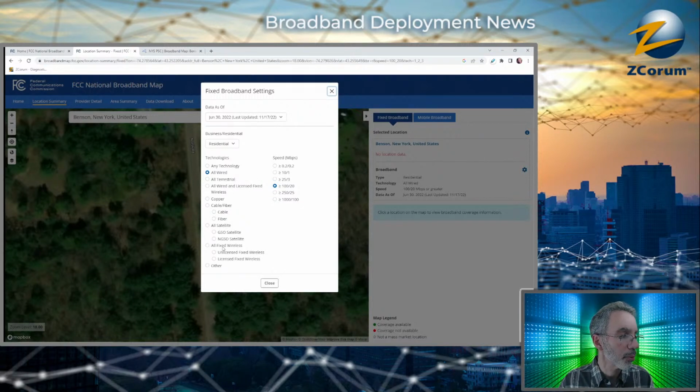Now, the other thing that's unfortunate is something else as far as whether something is reliable broadband or not is what type of fixed wireless it is. So if it is unlicensed fixed wireless, it's not considered reliable broadband. If it's licensed fixed wireless, it is considered reliable broadband. And if it's a hybrid of fixed wireless, it's considered reliable broadband. So in other words, I should say a hybrid of licensed and unlicensed. And I'm not sure why. But if you have both licensed and unlicensed spectrum in an area, then that is considered reliable broadband.